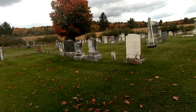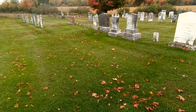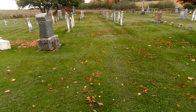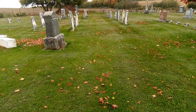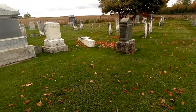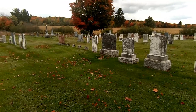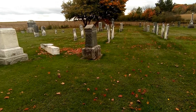I'm at this cemetery because I have a request from Find a Grave. We are looking for a Mr. James Gibson, born in 1812 and passed in 1889. This cemetery dates from 1830, the early days of the settlements. The most recent burial here dates from 1964.